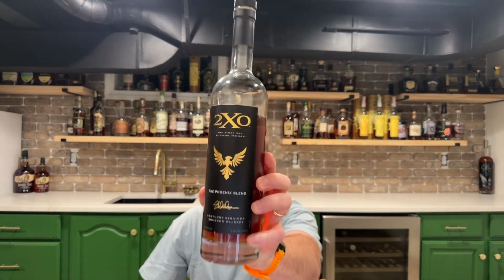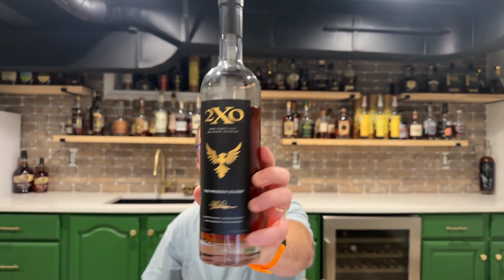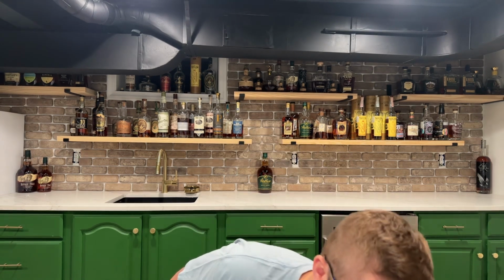So first off, a little late to the game here, but this is 2XO, and I'm sure everybody knows about this bottle by now. This is Dixon Deadman's new label. A little late to the game. The Phoenix Blend is already out. This bad boy weighs in at 104 proof. This is 2XO, so it is twice soaked. But yeah, I already broke into this bad boy a little bit. It's got some awesome wood sugars there, a little red fruit, and a little marshmallow action going on. So really enjoyed this one. Wasn't able to keep the cork in it for too long.